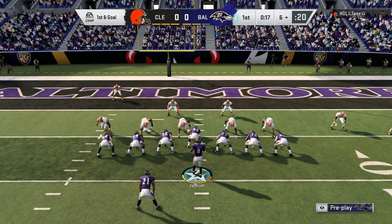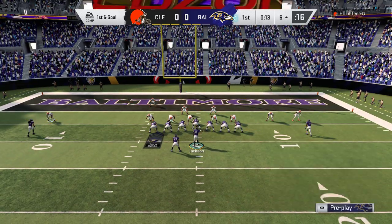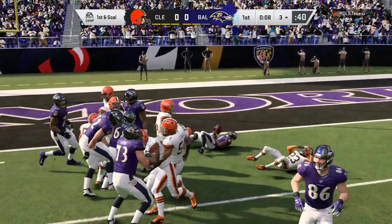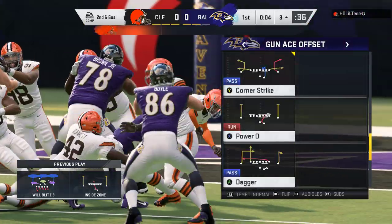Now, it's the Pittsburgh, check 53. You're not ready. Check, check. He takes it from the 6 to the 3-yard line.